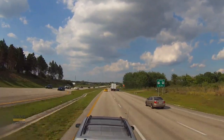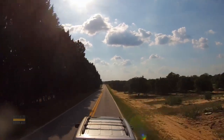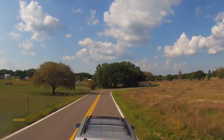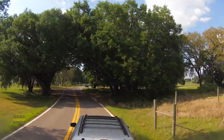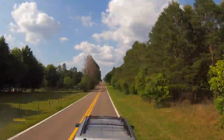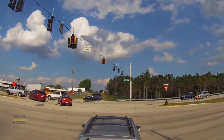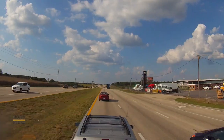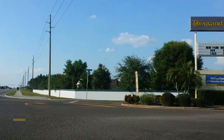I have to take a detour a little further north due to heavy traffic, and I'm actually glad I had to take this detour. Take a look at all these citrus groves. This is actually really picturesque, a very pretty countryside. After a while, we get back on US 27. And eventually, we make it to our campground, the Orlando Thousand Trails.